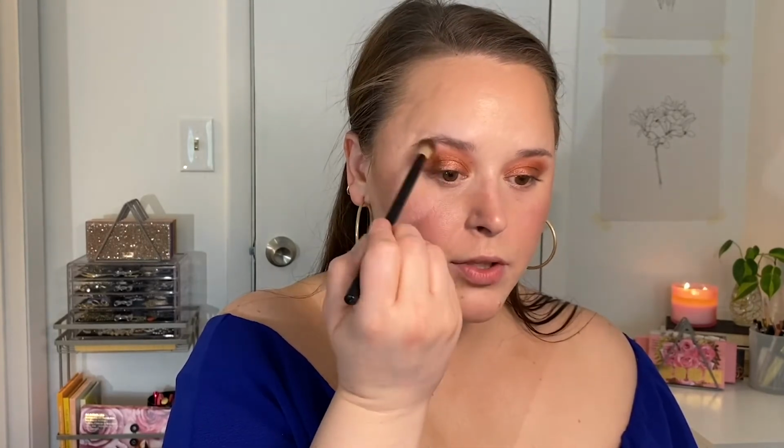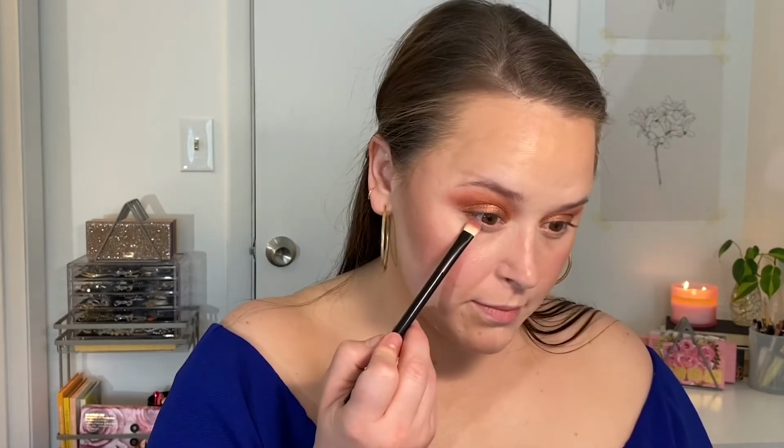Okay, let's go to the lower lash line. I'm gonna take my NYX number 16 brush really quickly into the strawberry shade a little bit and just one tap into mango and go right back over this now that we have that and make sure that's blended. I'm gonna take the NYX number 43 and just the strawberry shade because I'm curious to see how that will look alone on the lower lash line.